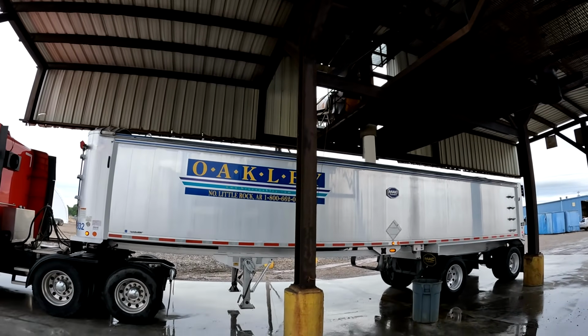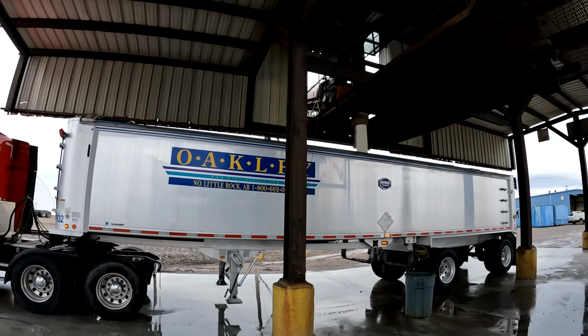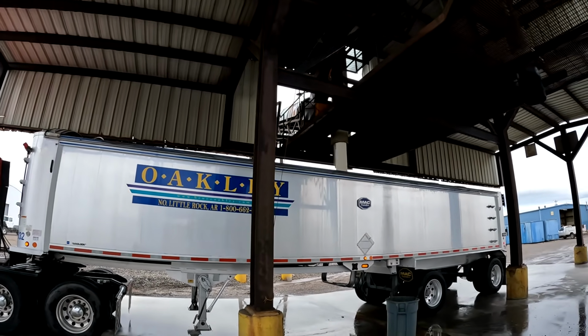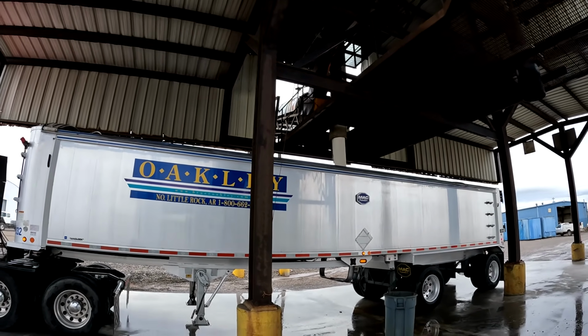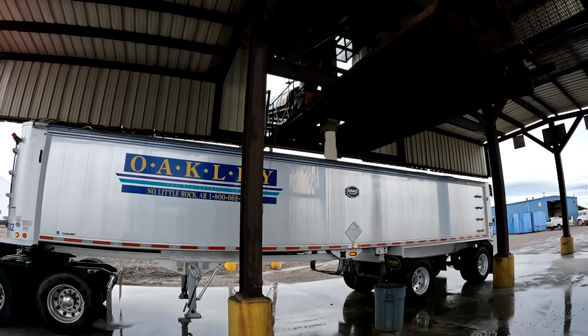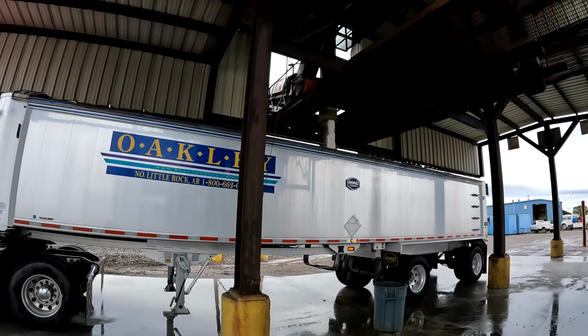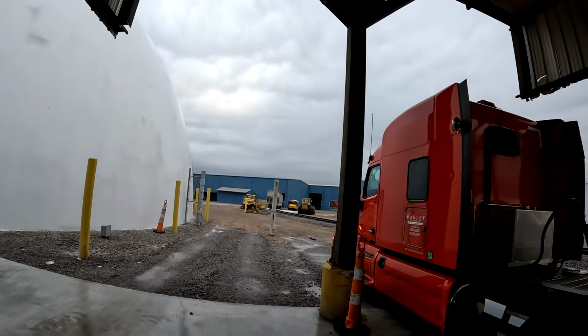And then at some point, I'll watch my scales, and if I need to, I can pull up or back up to move some weight around. This is a hazmat load, so I'll have to put placards on every side of the trailer. They'll give me the placards when I check out. All right, that's how it works.